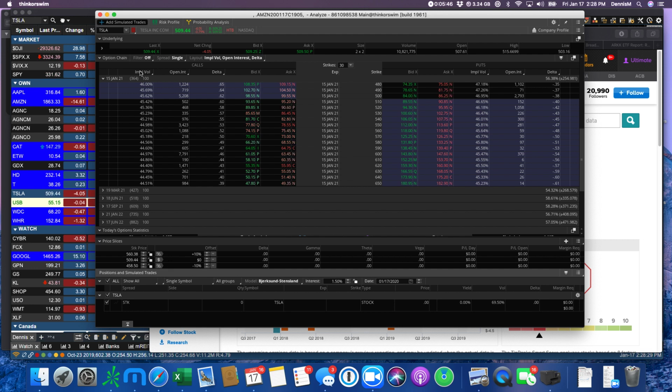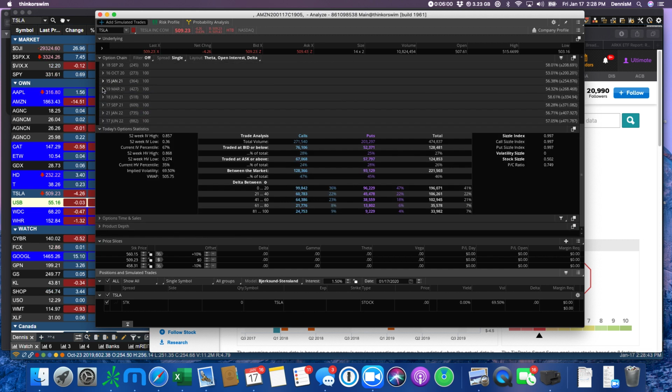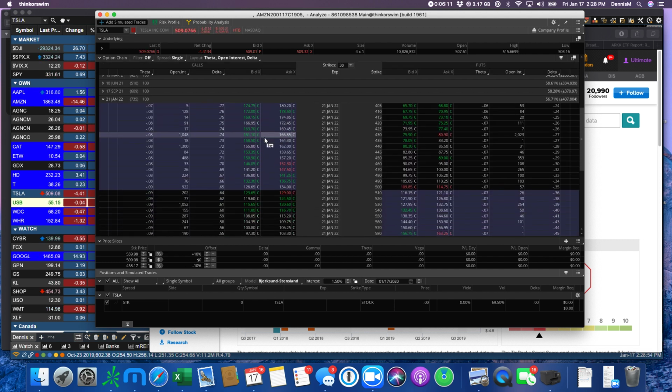Now we're going to change implied volatility to theta. Theta is time value. Let's not look at time value quite yet. Let's look at the delta. Delta tells you how much risk, or what your probability of being right is. If you bought a 500 call, your probability of being in the money would be 65%.